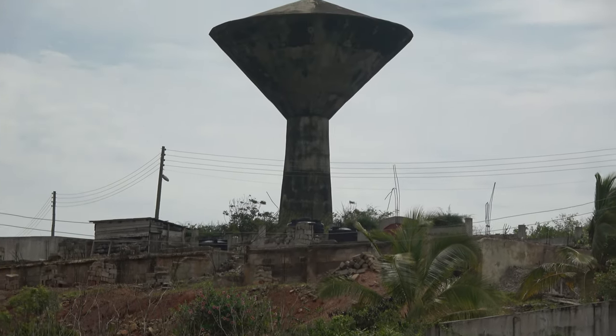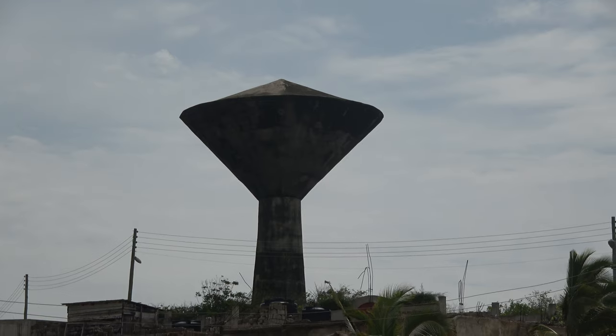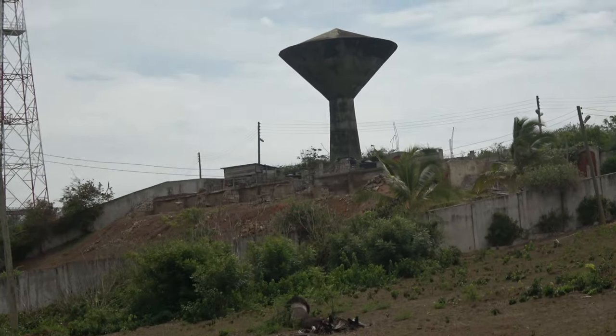So, what is the spaceship up here? Oh, over there is just a water reservoir. Okay, perfect. Water reserve. All right, so family, that's it.